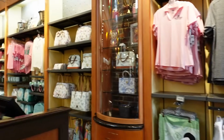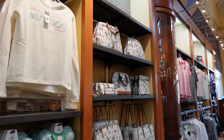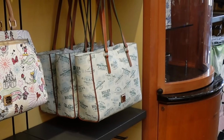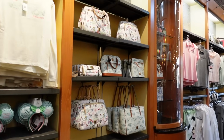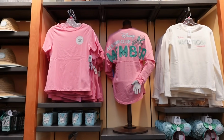But I am gonna pop on over here to show you this Disney Vacation Club stuff. Now, this is stuff that we've seen before. So we do have a Dooney and Burke back here that has the resort logos on it. That's cute. They have a few different versions of those bags as well. They are pricey, but they're great quality. They last forever if you take care of them. So I approve that message.